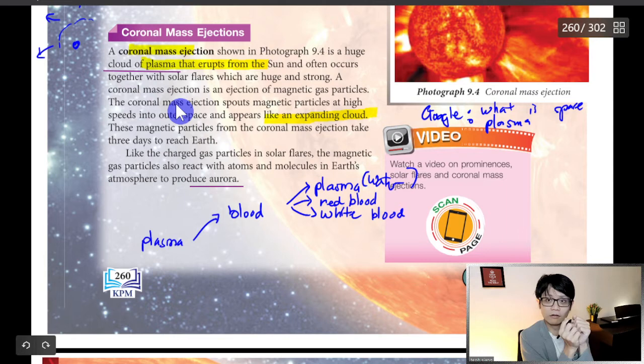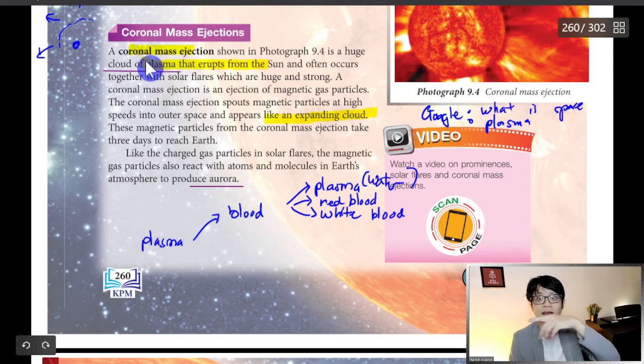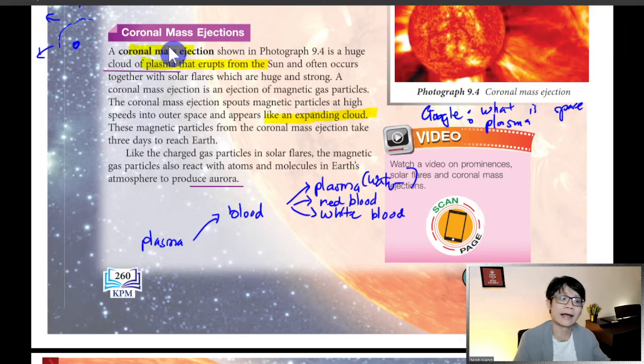Because if you don't know plasma, the plasma will affect the solar wind. The solar wind will affect the weather on the earth, affect the television, affect the electricity, and so on. So if you don't know what this is, you would think it's blood plasma. How can blood plasma affect the television in my house? It doesn't make sense. So you need to go to Google and search.